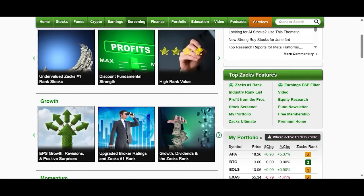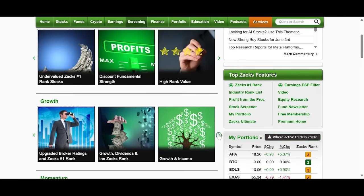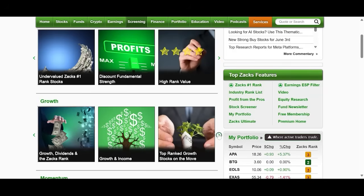So I'm clicking on the arrow, and then we have growth, dividends, and the Zacks rank. So if you want growth with some dividends, that would be a kind of fun combination with the Zacks rank. And since it doesn't say number 1, I'm assuming that's probably 1s and 2s, which is the strong buys and the buys. And then clicking onward, there's another one, growth and income. What's different between that? Does it not have the Zacks rank? It might not. Or maybe it includes number 3s in that one.